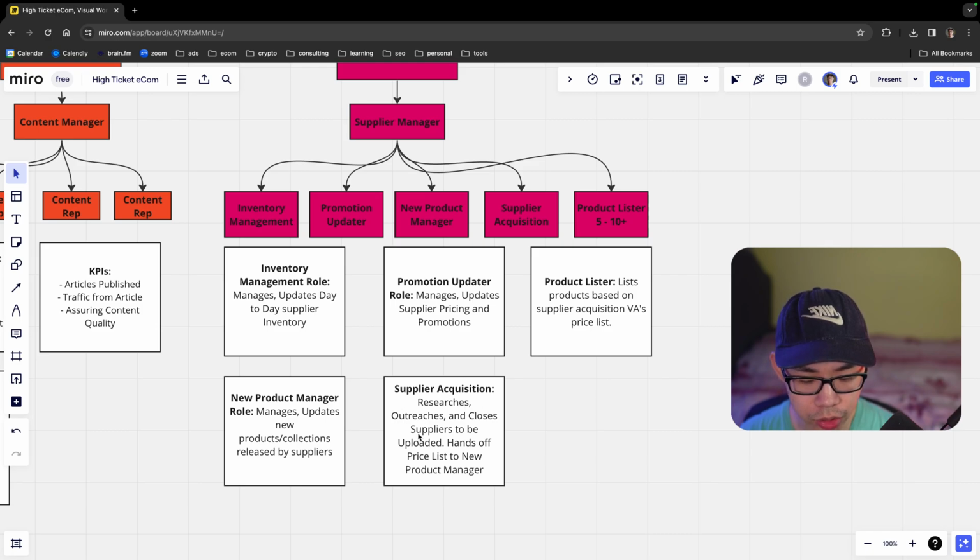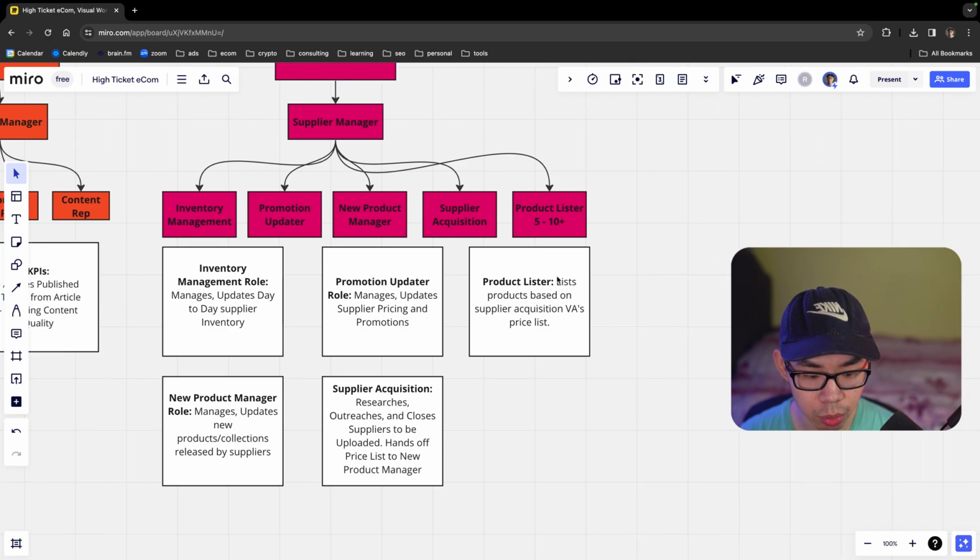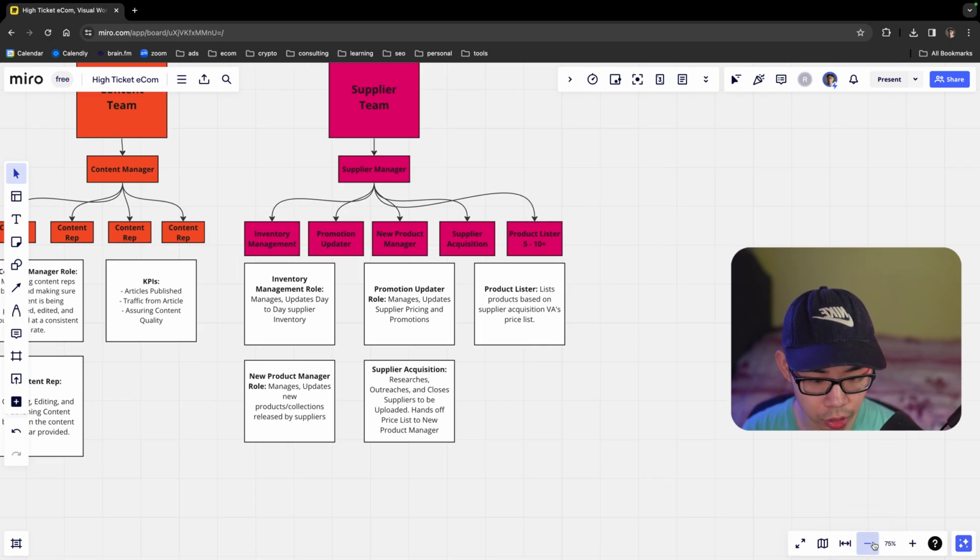And then the supply acquisition role is the person that researches, outreaches, and closes new suppliers to the store and hands off the price list to the product manager, and then the product manager hands it off to the product lister. And then the product lister, you're going to have 5 to 10 depending on how many suppliers you're adding at scale. When I was doing 30 brands in March 2023, I had 5 to 10 product listers. And in terms of operating expenses, that's 3 to 5K in expenses. So the supplier acquisition VA gives the price list to the product lister, and the product lister starts actually uploading.